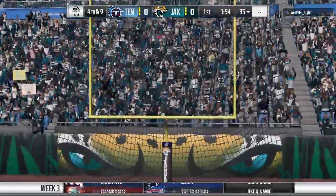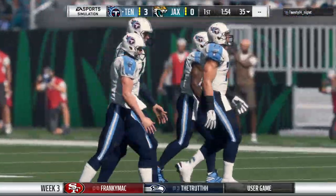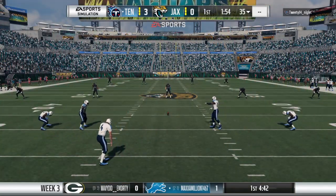And the 10-year vet knocks it through the goalpost. A first-half update now from Philadelphia. And the Eagles out in front early. We'll keep you updated on that one as it progresses.